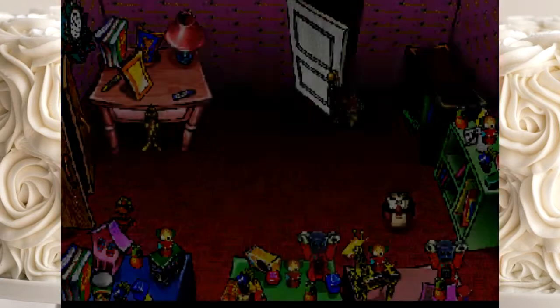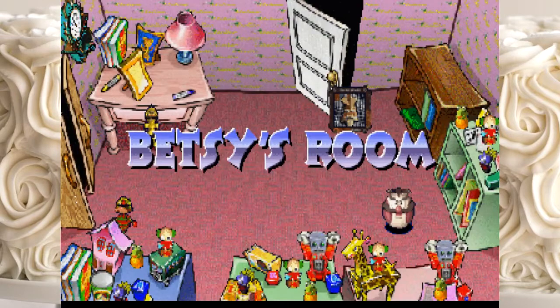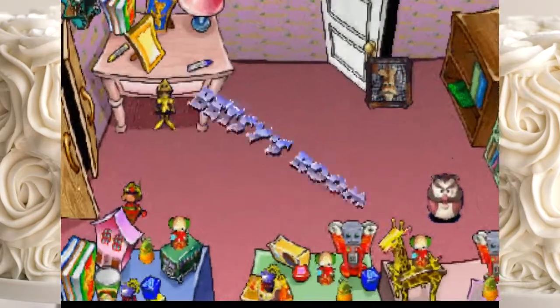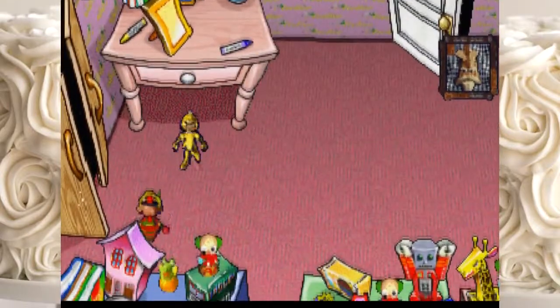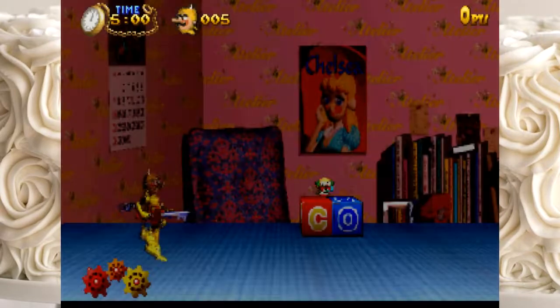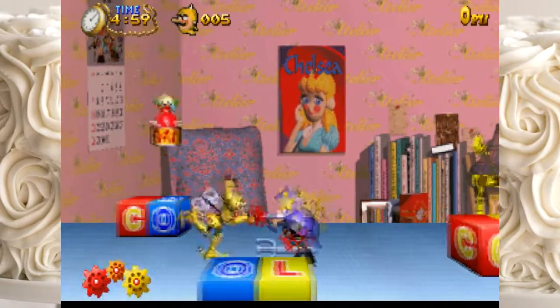The game takes place over 4 rooms in the house, similar to the Sega Dreamcast game that came out in the late 90s, Toy Commander. The game starts in Betsy's room. Pepperouchau starts by just walking off to a random spot in the room. As you can hear, the music starts off really cheery and then gets really strange later on.